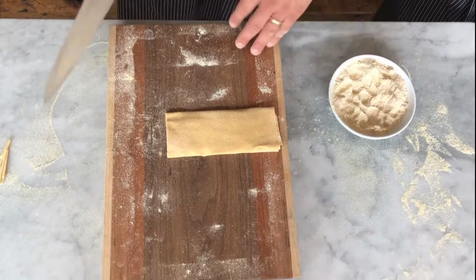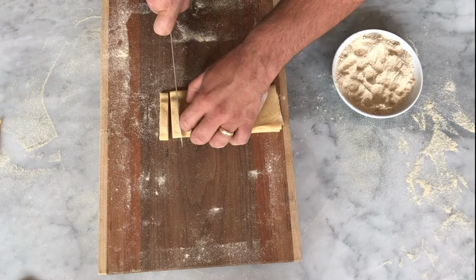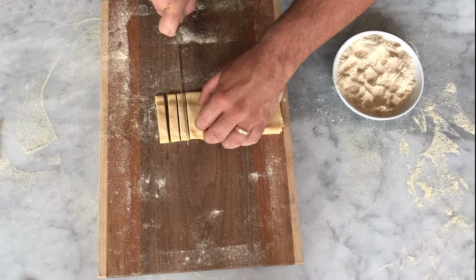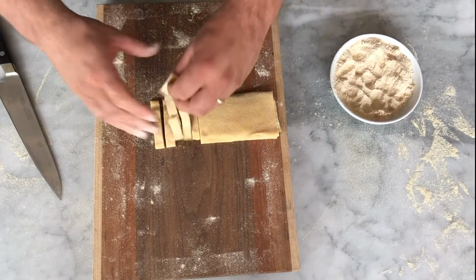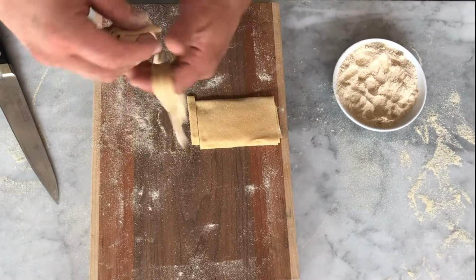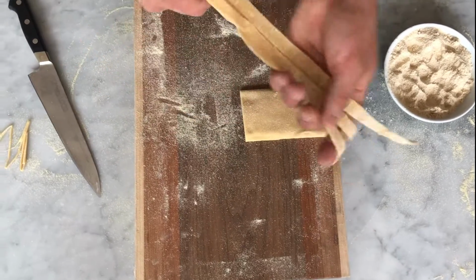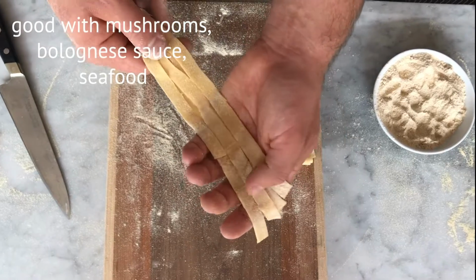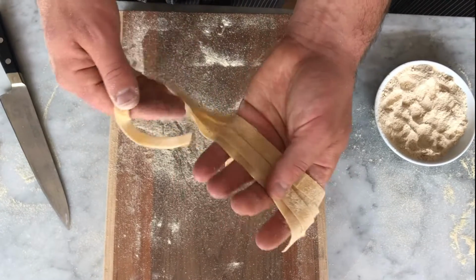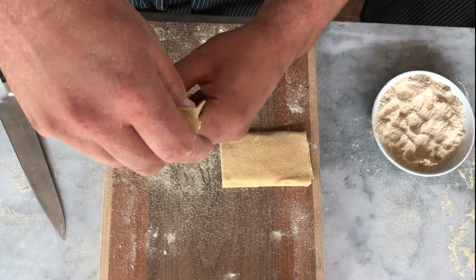So if we start with tagliolini, the next size up would be tagliatelle. So just making even cuts. And this you'll see all over Italy. It's a classic in Emilia-Romagna, in central Italy and up north with bolognese, but you can get it with mushrooms and all different vegetables and maybe with some seafood down in the south. So this is another classic shape.